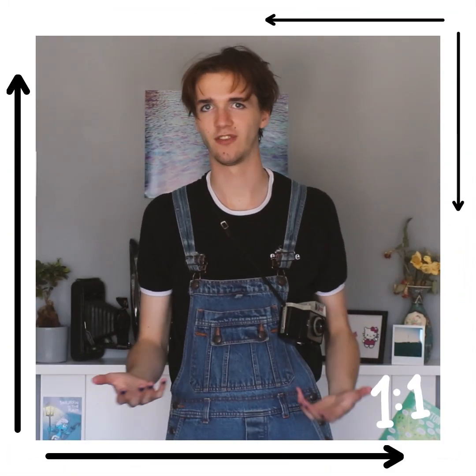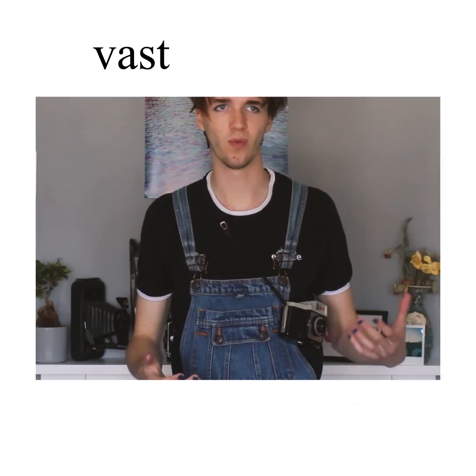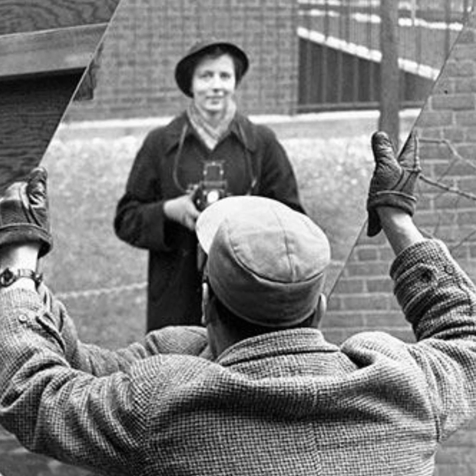The square is balanced, even on each side, and symmetrical. While a portrait is domineering and connotes power and a landscape is vast and wide, letting us step into the image, the square is neutral. We're encouraged to look around the image in a circle, analysing more finer details that we might have missed originally.